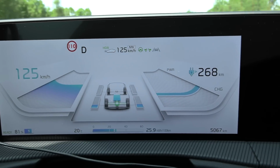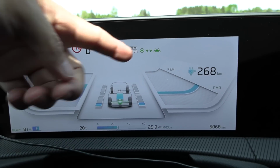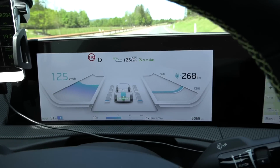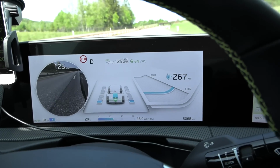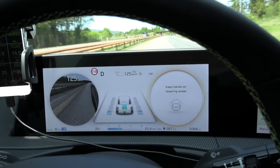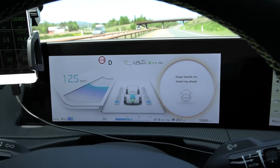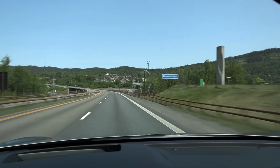So yeah, and then I think we're supposed to have some kind of auto lane change here. Let me see. When you have this symbol here, then we just touch the turn signal. How does that work? Yeah, and then it changes lane automatically. Whoa! Nice! And then how are the mirrors? Okay, windsock, right.